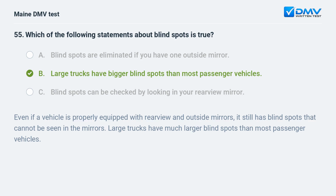Even if a vehicle is properly equipped with rearview and outside mirrors, it still has blind spots that cannot be seen in the mirrors. Large trucks have much larger blind spots than most passenger vehicles.